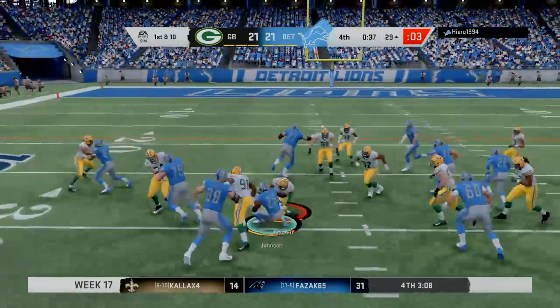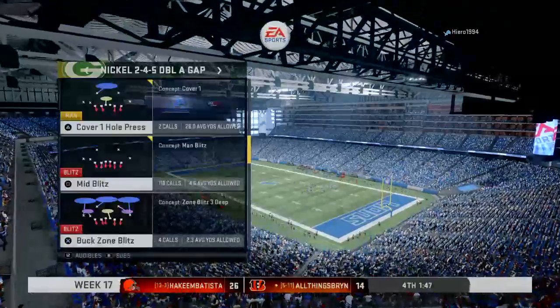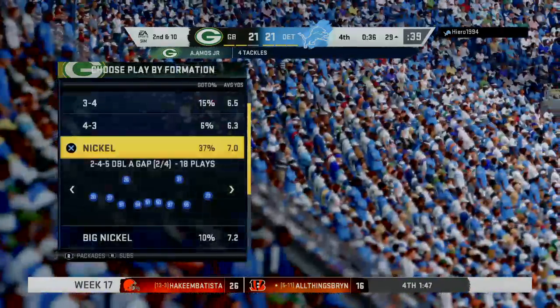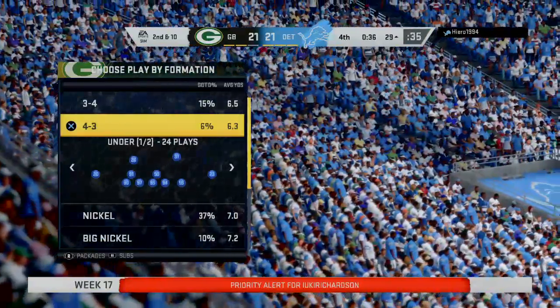Here's Johnson, and he'll run straight into a wall of tacklers at the line of scrimmage. It's 2nd down. The Packers going to use one of their timeouts, as it'll come with 36 seconds to go in half number 2.